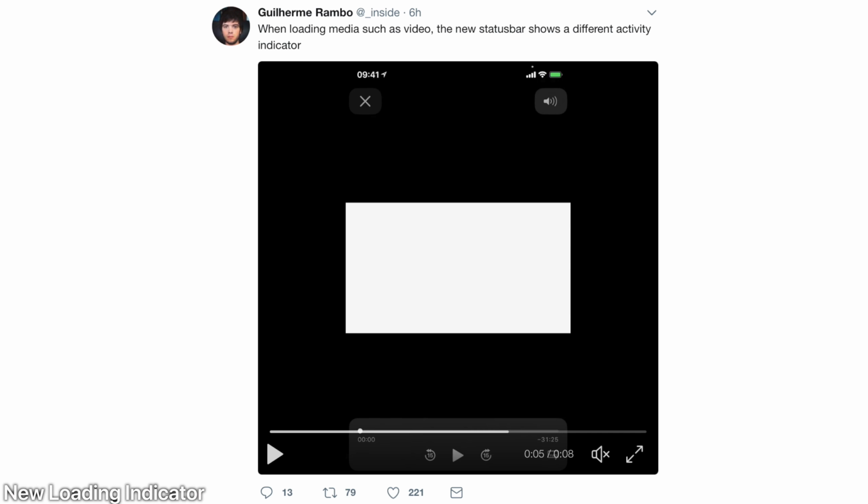Little tiny one, but revealed in a video, there's a new loading indicator. So when you're streaming video and it's loading, instead of that old rotary bar or circle, now you get a new little swiping dot, left to right, and it looks really neat. I definitely like that.